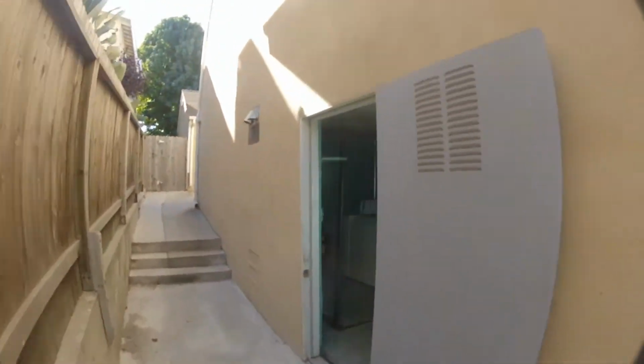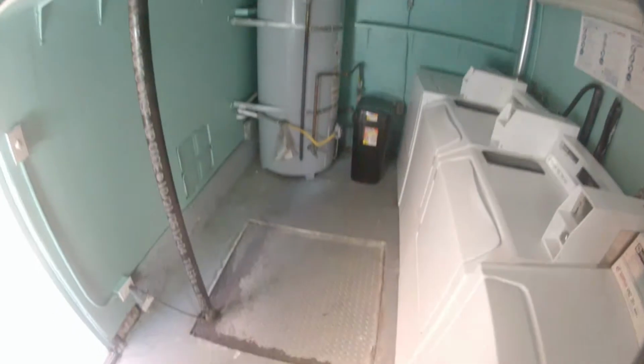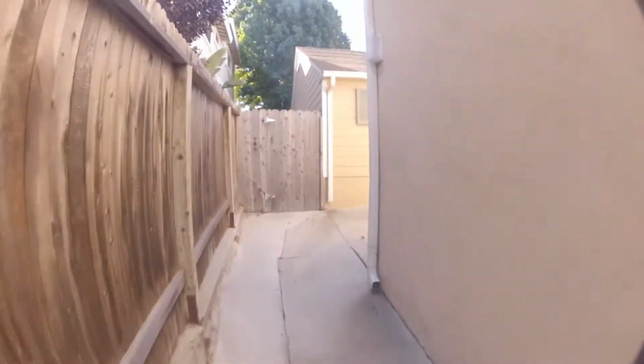On the east side of the building is the laundry facility with two washers and two dryers, a water heater, sump pump, and a private storage for the property.